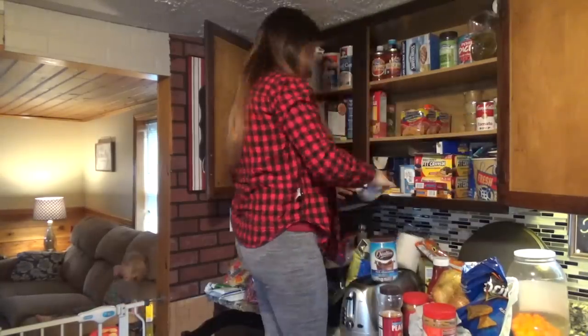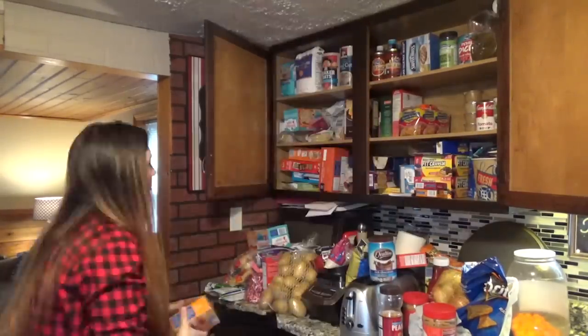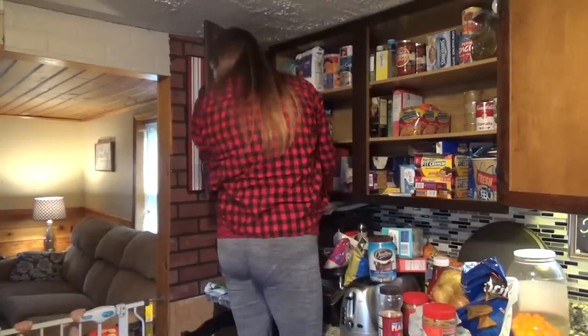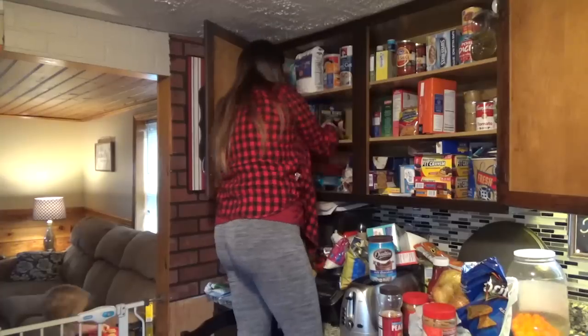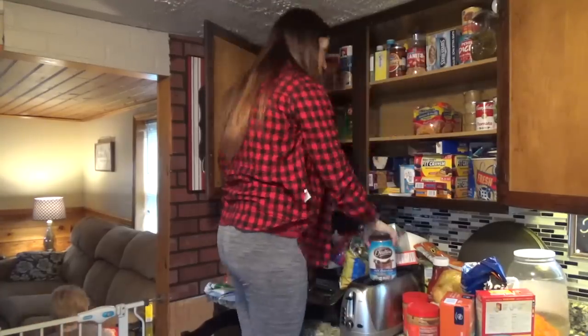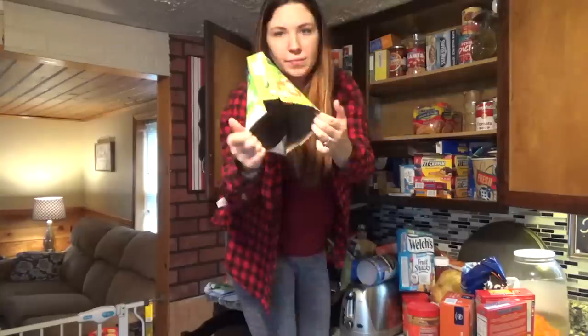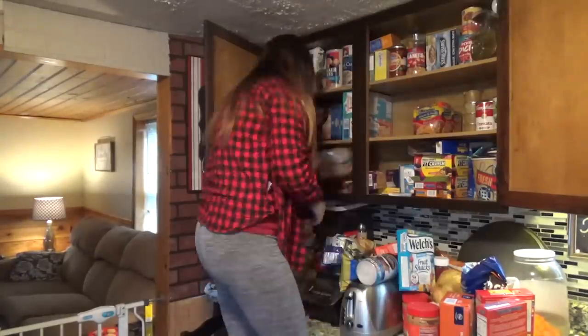So I decided that I would start in the pantry since I have all of these groceries that I need to get put away and off of my counter. It's a good chance to check expiration dates, put things in a better organizational order, get rid of things that somehow my kids always seem to put back, like empty cereal boxes and things like that.